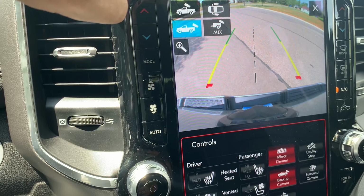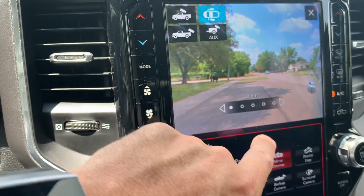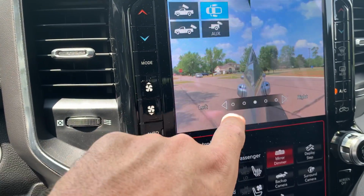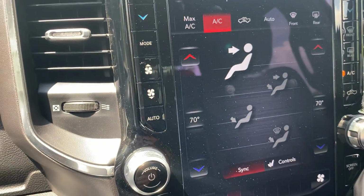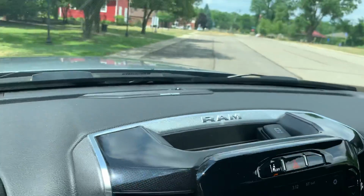Here's some other views. I also love this one where you can kind of see to the side of the truck when you're turning, especially with a trailer. This is very helpful in tight maneuvers. This truck does not have a sunroof, but it does have a Harman Kardon 17 speaker system.